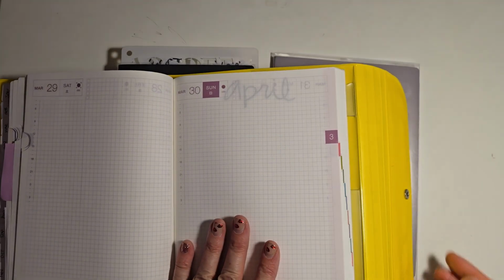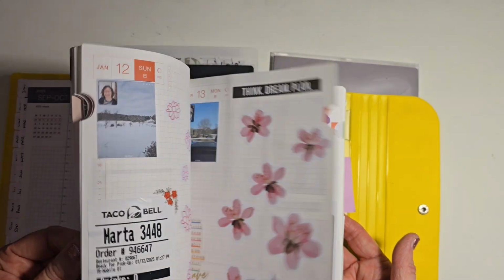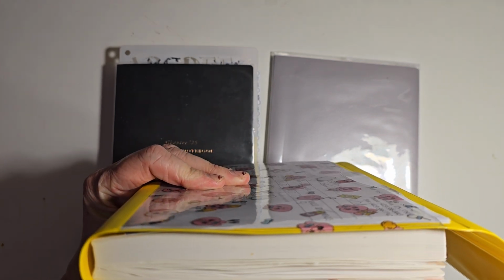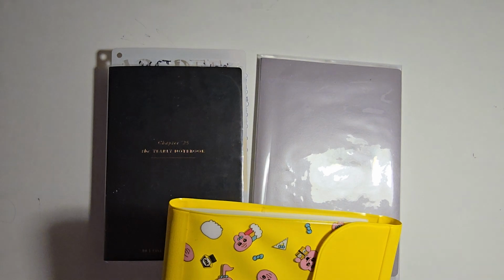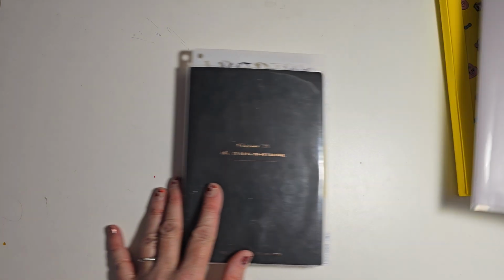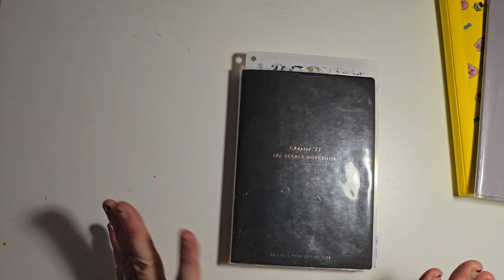And as time went along, I realized that this was a little big, a little heavy to carry. I love memory keeping. As you can see, I've got just a lot of stuff. And if you look at this from the top, that's just January and February, the fluffy section. So it's going to get big. I'm cool with that. Not cool with carrying it everywhere. So I made the decision to downsize. I was afraid to downsize too much. So when I found this, Paper Chess Designs, Chapter 25, B6, the yearly notebook, I was like, this is it.